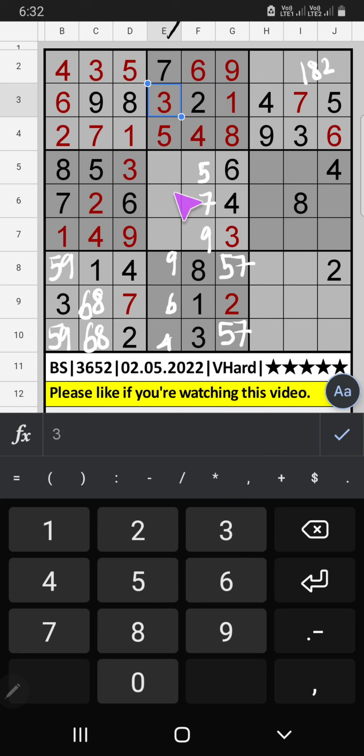Column E, 3 numbers are remaining, 1, 8, 2. It will come in any one of the 3 cells, we will confirm later. 5th row and 6th row, we have 8. So 8 can't come in these cells, then 8 is confirmed here. Then only 2 numbers are remaining, 1 and 2. 5th row, we already have 2, so 2 can't come in this cell, 2 is confirmed here. Then 1 is here.